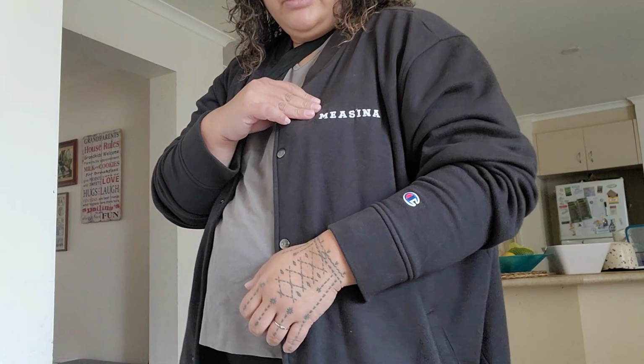I'm just going to do a quick fit check. So I have my Measina embroidered champion bomber jacket. This is the 2XL, so they're quite big and can easily put a hoodie underneath for winter. I've got just a plain grey t-shirt, my Manulua fanny pack, and that's my fit for today. It's time to go to that Bobby Alu concert.